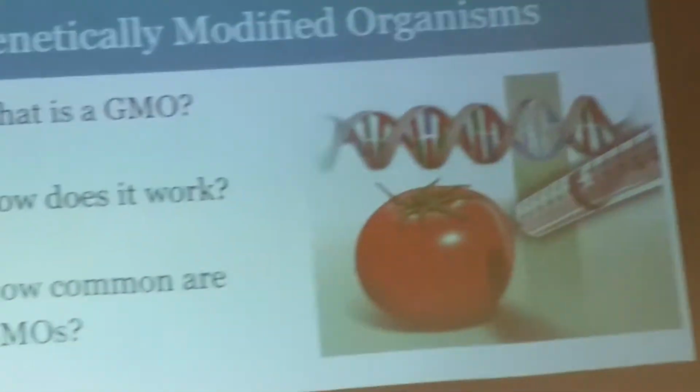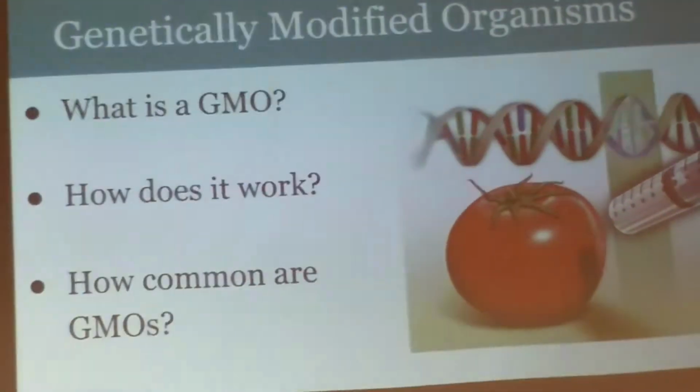How does it work? When scientists genetically modify a fruit, what they do is actually a very simple process. They first find a trait that they wish to put into the fruit. For example, seedless. Seedless is a very common one. Many people would rather have a seedless watermelon than a normal watermelon. So once they isolate that gene with the desired characteristic, they physically insert that gene into a separate seed using plant tissue.